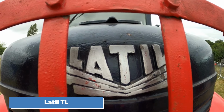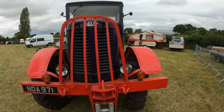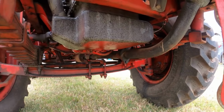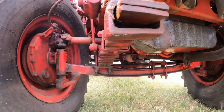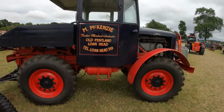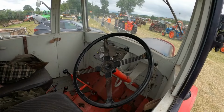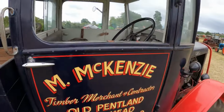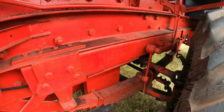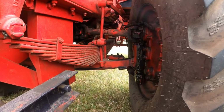Number 4. Latil TL. The Latil TL is a truck from the early 20th century, and it's probably one of the rarest on this list simply because of its age. Latil was a pioneer in all-wheel drive technology, and the TL was one of their most innovative models. Built for off-road use, this truck was primarily used for logging and military purposes because of its ability to navigate tough, uneven terrain. The Latil TL wasn't about speed or power. It had a modest 40 to 60 horsepower engine. But what made it special was its off-road capability. It could go places other trucks of its time couldn't.